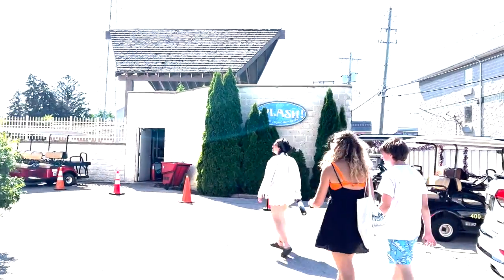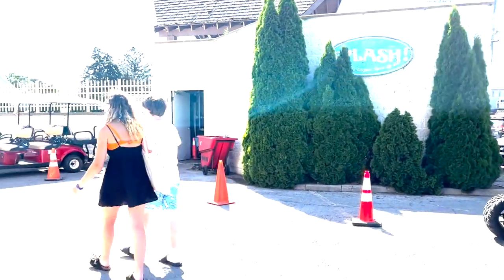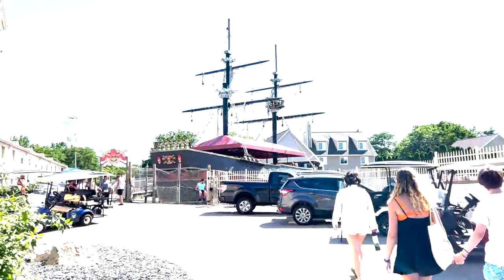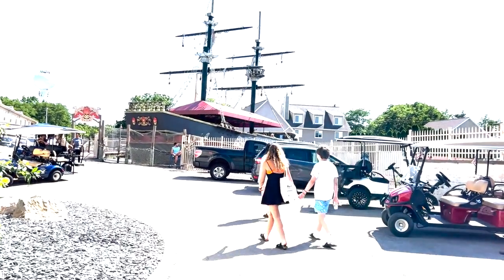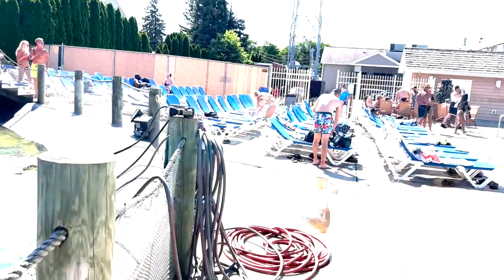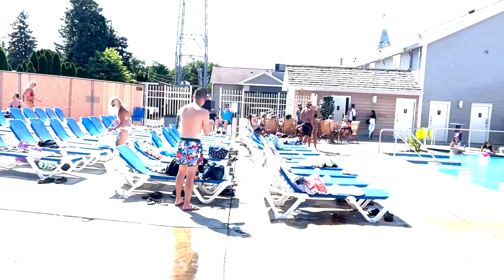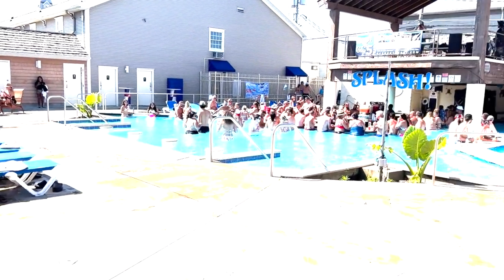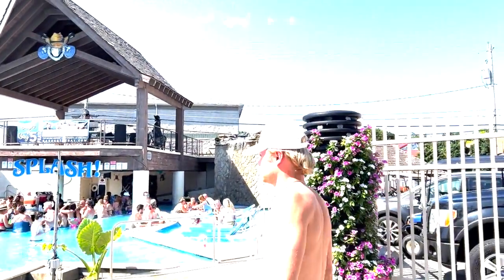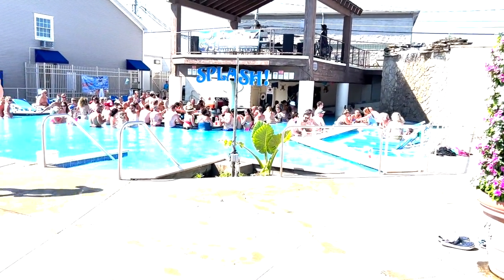So this is Splash. Really fun place to hang out until 5. It's a swim up bar. They usually have a live band. Cool little tall ship bar here. I'll go inside and give you a tour. So this is the inside of Splash. You have, again, the bar here, the tall ship. And over here you have plenty of seating. Straight ahead is the pool. And the bar is underneath that deck. And on the second deck, that's where you usually have live music. A little waterfall to the right. Really fun place to go.